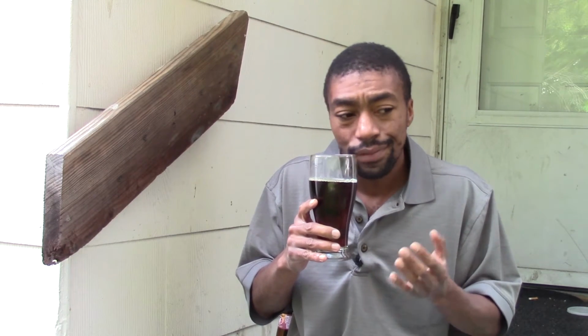I'm really not smelling anything else other than brown ale. So cheers, and we'll find out exactly how this tastes.